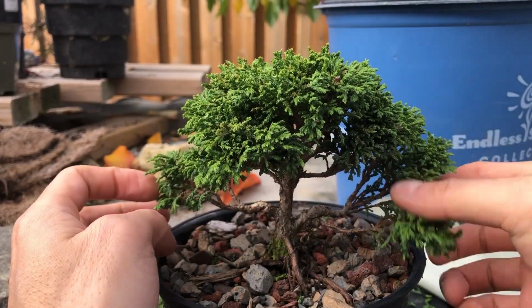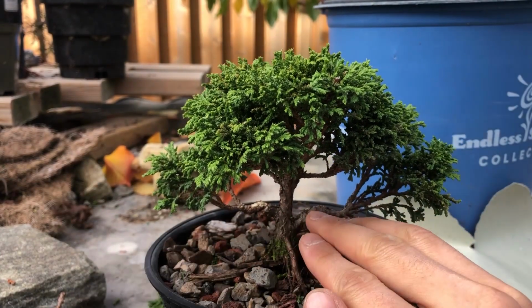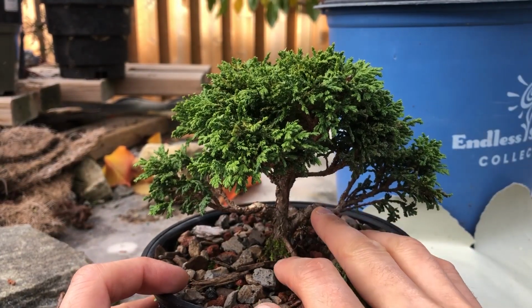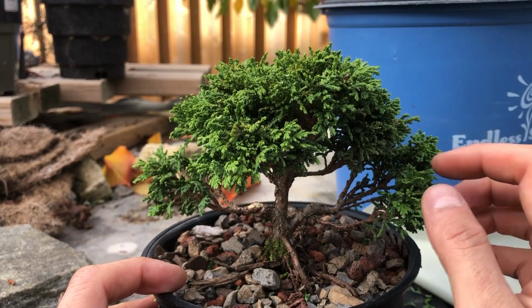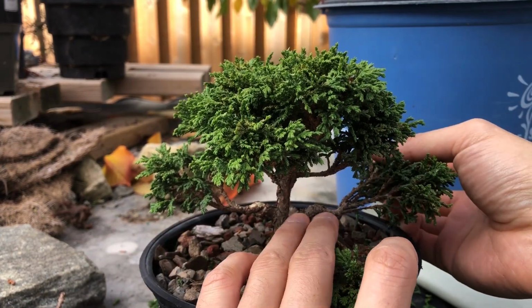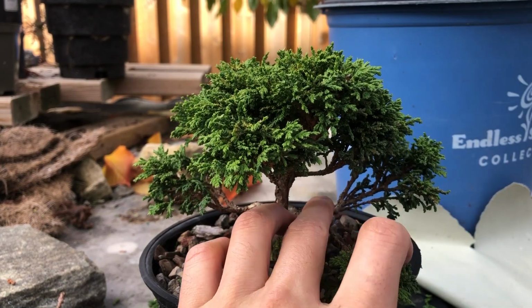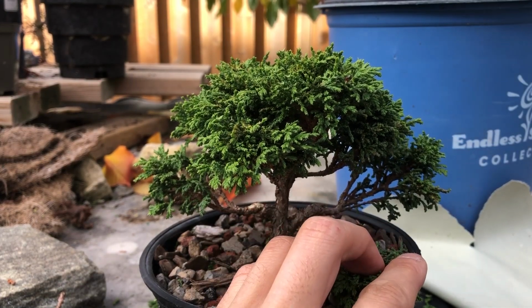This branch is still really busy, but I'm not really sure what to get rid of and what to keep. I could take that off and it would look okay. Actually, I think I prefer that. So I have one branch coming out, dividing into multiples. This, yeah. Yeah, I'm gonna do it.